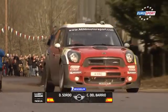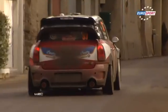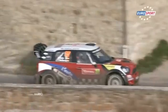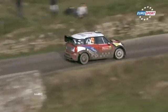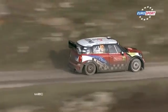Sordo was 0.3 ahead of Solberg at the start of the stage, but his time here sees him lose 4 seconds to the younger of the Solbergs. So Petter takes back second overall from Sordo once again with an advantage of 3.7 seconds over the Spaniard. And Sordo not being quite as cautious as Solberg through this run. He's on a mission.